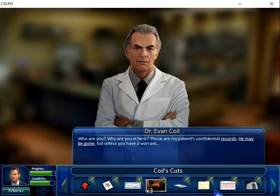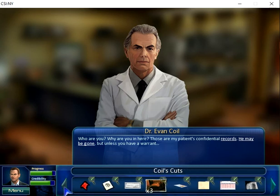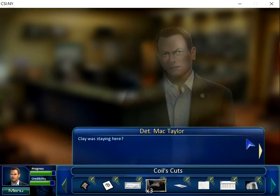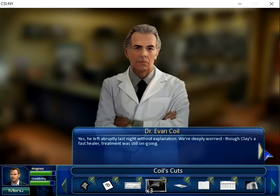Did show you that. What else do we have? Credibility and progress is still not full. He may be gone. Clay was staying here? Yeah, he left it abruptly.